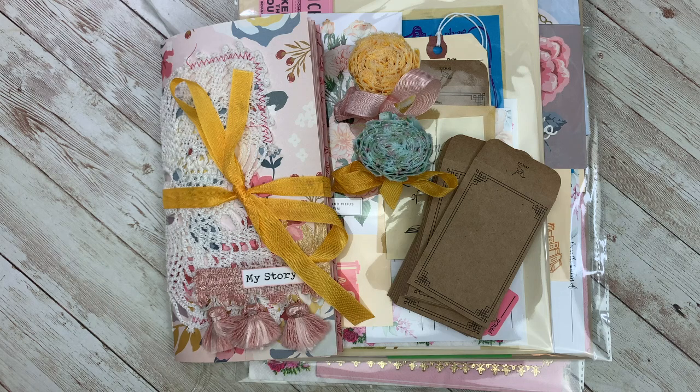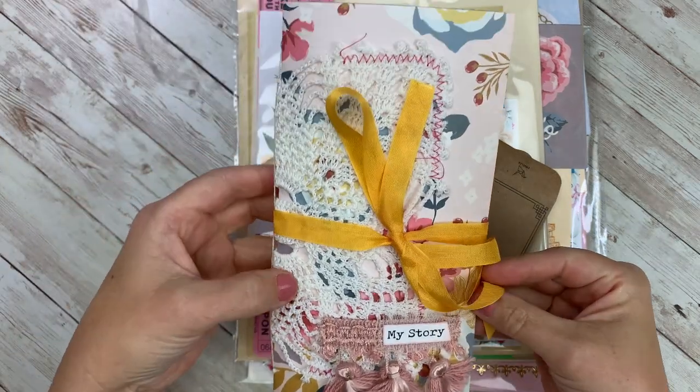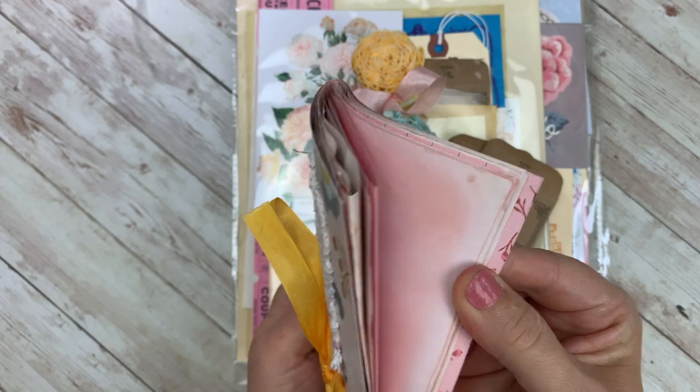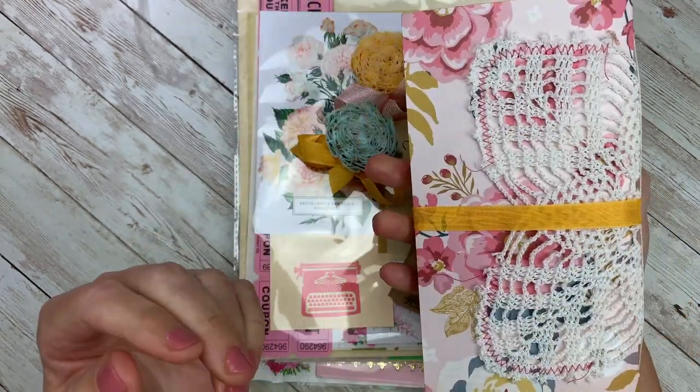I'm so excited today to start sharing with you the new collection that I will be releasing on my website. This is the My Story collection. This is the journal, just a little peek ahead, and it is full of pink paper. So this collection is super pink and super pretty.